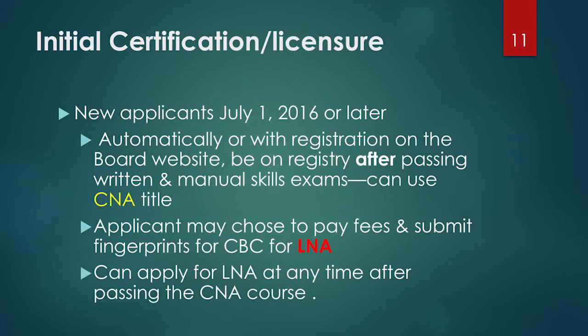For initial certification or licensure, new applicants, and those are those applicants who apply after July 1st of 2016, will automatically or with registration on the board website be on the registry after passing the written and manual skills exam, and they will be able to use the CNA title. They may choose to pay fees and submit fingerprints for a criminal background check for an LNA. New applicants and initial certificants can apply for the LNA at any time after passing the CNA course.